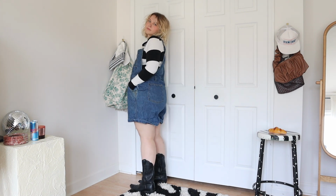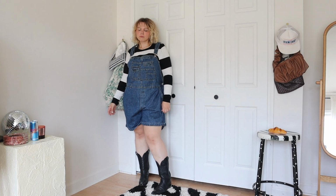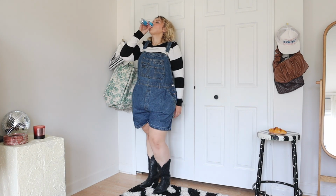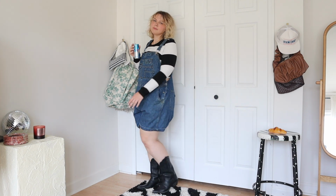I have way too many black and white striped pieces in this video. I'm very sorry, I'm just now noticing, but I love this top paired with these overalls. Both are thrifted as well, and the boots are secondhand too, Ariat. But I love, again, shorts, overalls, and with the long sleeves, I feel like it's a great juxtaposition for transitioning seasons.